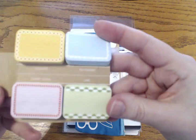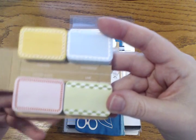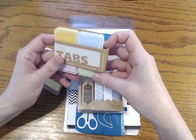Then each one of these has their own names on it. So this one, the yellow is custard, blue is peppermint, this is cherry soda, and then this one is lime. So I just think that's cute. I really, really like that.